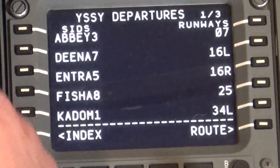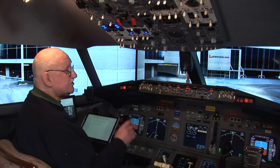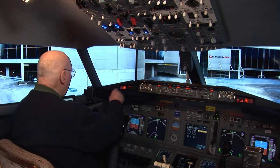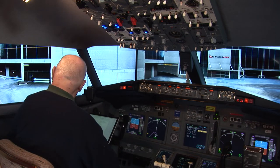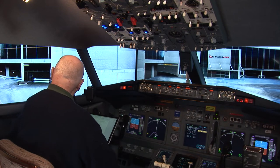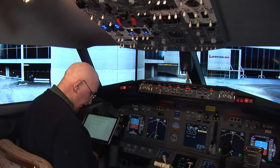Departures. Now this is where we need to listen to the ATIS and find out what the local conditions are. And ATIS here is 126.25.